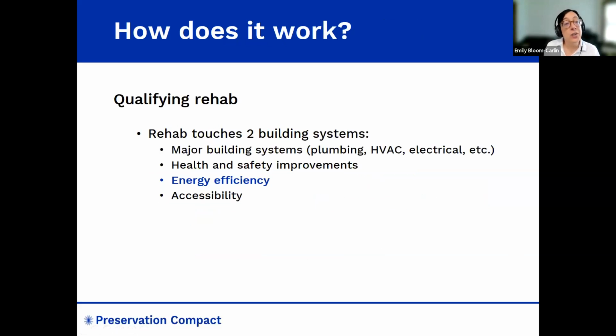So like I said, there are 2 things that an owner needs to do to take advantage of this incentive. You have to commit to affordability and invest in your property. And so I want to talk about the investment requirement first. So meeting the investment requirement for the program through new construction is pretty self-explanatory. You need to build a new building, but to meet the investment requirement through rehab, you need to invest in at least 2 building systems and meet investment thresholds of either $8 per square foot or $12.50 per square foot, depending on which level of property tax relief you select.